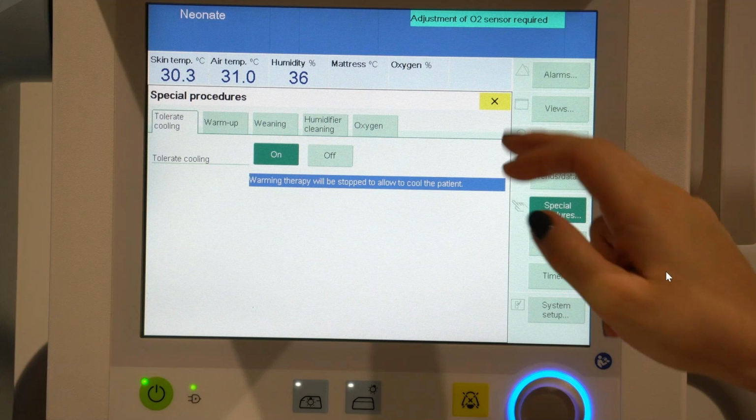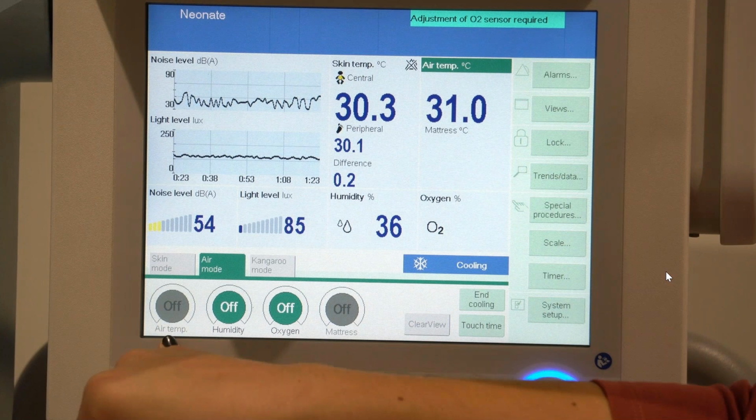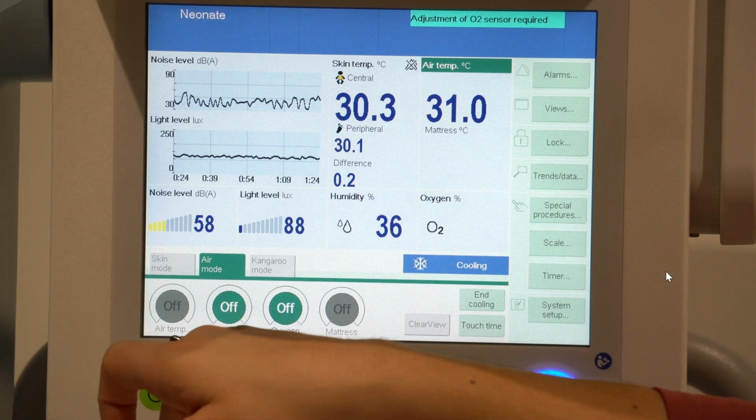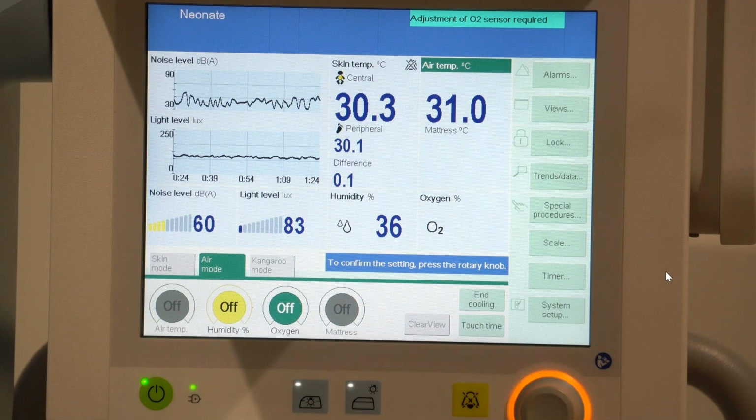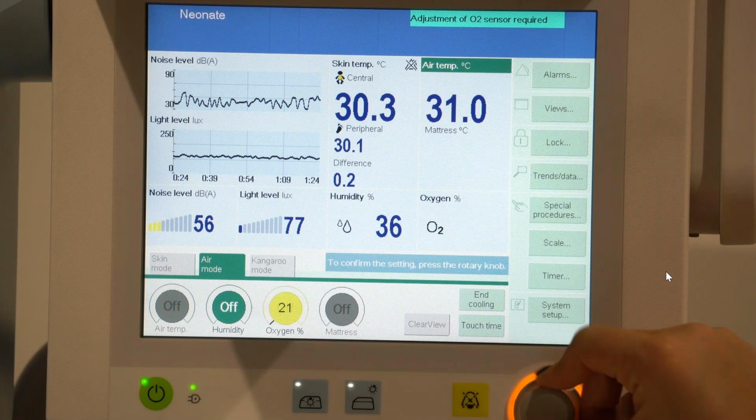You can see that the heat sources, so the air, or basically the fan inside the incubator compartment, and the mattress are switched off. The humidity is switched off, but we can also turn it on. But please note that the higher the humidity inside the compartment, the higher the temperature. So we can activate the humidity, and we can still activate the oxygen inside the compartment.